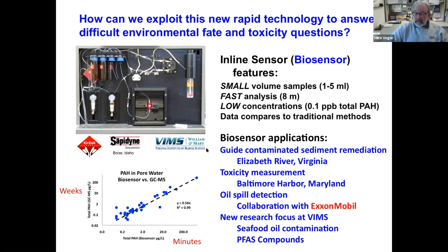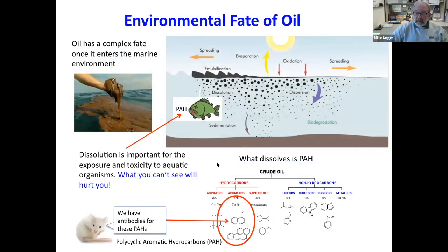And what I'd like to do now is just show you some of the ways we're applying this technology to do environmental analysis to understand pollutant fate, transport, and toxicity in the environment. One of the places we're using this extensively is to understand the environmental fate and effects of oil. If you see results from an oil spill, you often see this nasty mess on the surface of the ocean or the estuary that occurs during a spill.